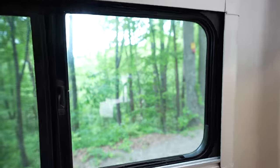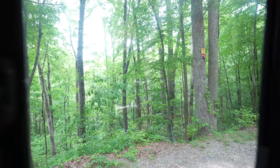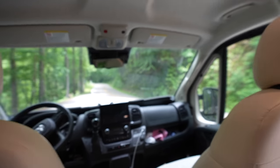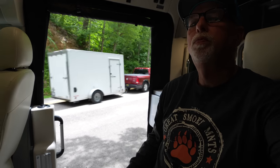This is the view Karen has while we're sitting here. That's hard to beat. It's pretty. And straight out the van there, you can see our view. And this way, got motorcycles, cars passing. Here comes a truck with a trailer. We're going to enjoy lunch here, and then we'll take you guys on up to the beginning of the Tail of the Dragon and show you the store.